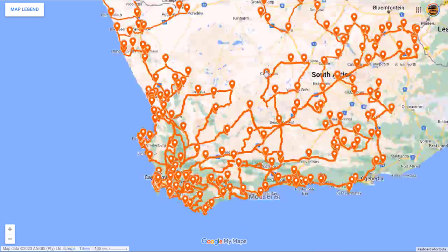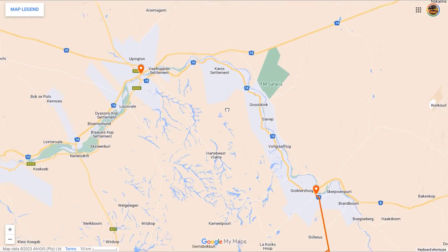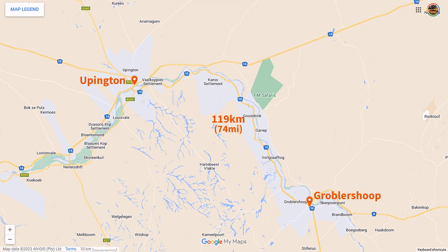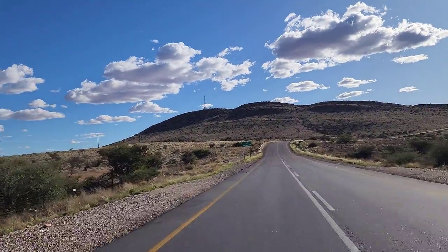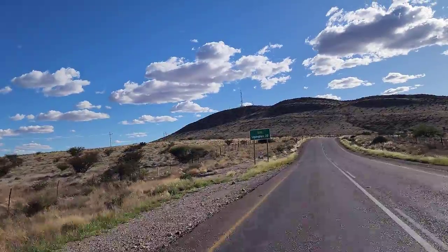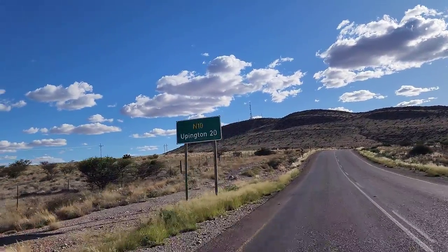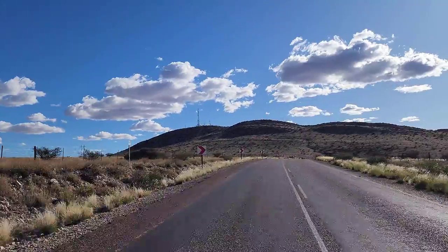We've just left Grobler's Whip and we are heading to Upington. Upington's about 115 kilometers from Grobler's Whip, and it's going to be a tar road all the way there. Upington, 20 kilometers to go. It's been yonks, hey.